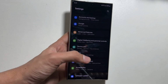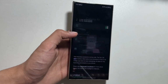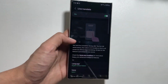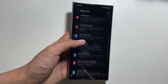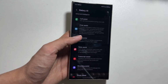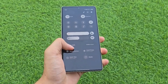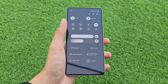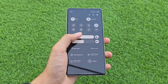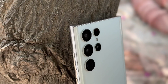Samsung has redesigned the control panel, making it more modern and user-friendly, with the new app icons making the UI feel more refined. So you will get to see a completely new look of the UI on your Galaxy S22 Ultra after the OneUI 7 update. The control panel was redesigned in the OneUI 6 update, as you remember, but now with the OneUI 7 update, it is going to get a redesign again.